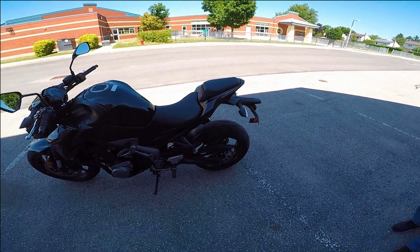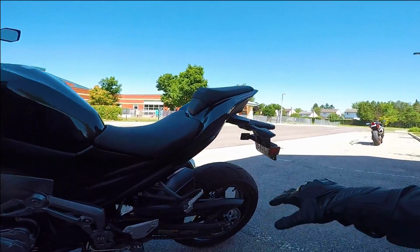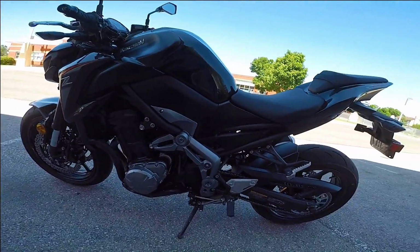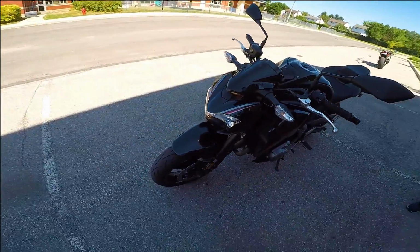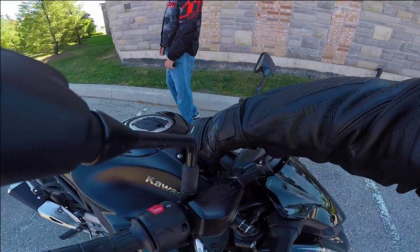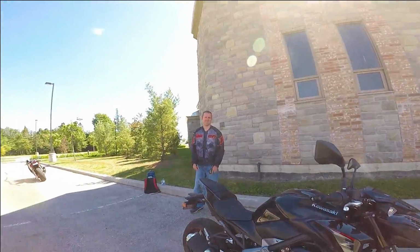So really the only complaint would be this: you sit so high. That does sit so much higher than other bikes for a passenger pillion. But yeah, it's a nice bike. I like it. Get an exhaust on it and it should be good to go. Get some crash protection and stuff. Very sweet bike, a lot of fun. I enjoyed it. Good choice.